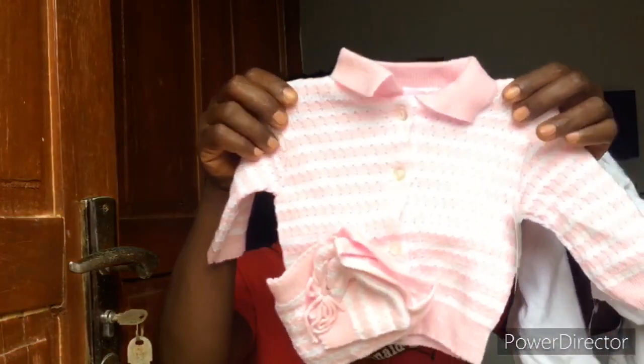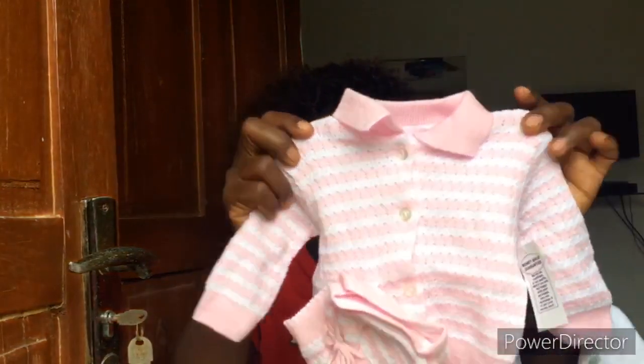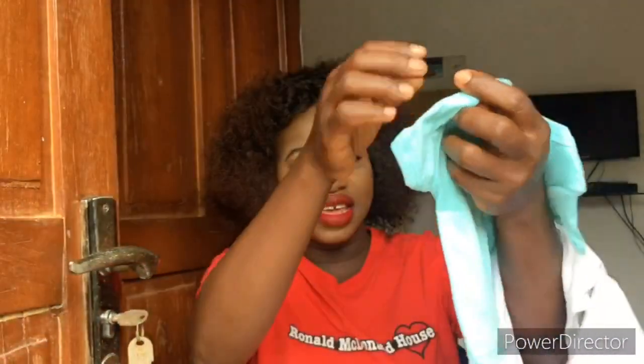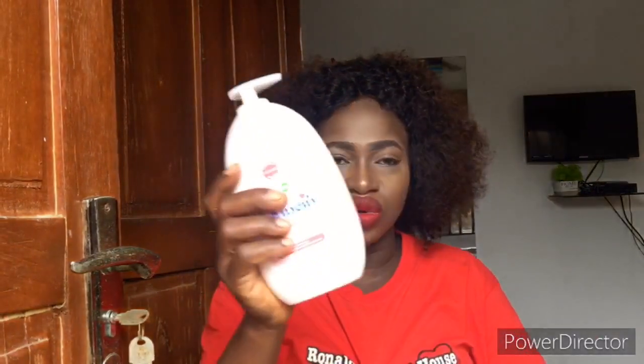I got a sweater, and it has a cap and hand stockings for the hands. So this one I have to get pink. Yeah, I got this tiny top here for the baby. I have to continue. I got stockings, and they are really affordable. That's the truth. These stockings go for 240 naira each. And I got this one, though this one is not from Pep.